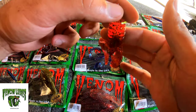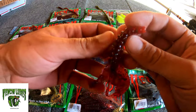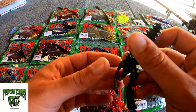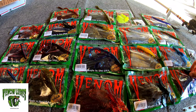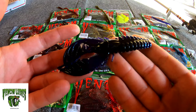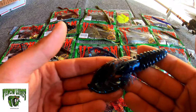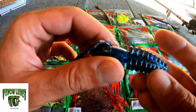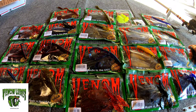We have a red bug dream craw, same exact size and everything. We have a black and blue dream craw, same exact setup as the other ones. We have a June bug dream craw. Can't go wrong with that. And then we have a blue shad. Now what makes this different from the black and blue is that it's got a lavender blue on top with a little bit of black swirl with blue flake in it. And it's the same exact dream craw as the other ones.